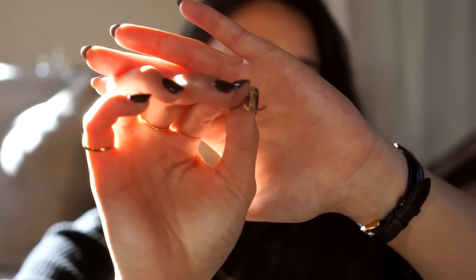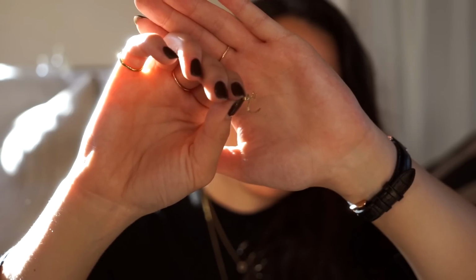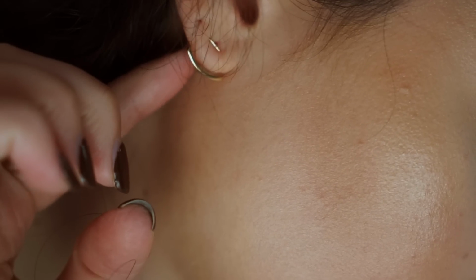Next, I have these, which I think I got from Catbird NYC, but I cannot remember for the life of me. I will try my best to find it and link it, but I think they're so unique. They look like this, and it's kind of like a stud with a little hanging piece, and the little hanging piece goes underneath my ear, and I just think it gives a very edgy vibe. I think they're very unique. I haven't really seen anything like them anywhere else.